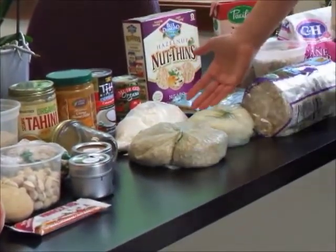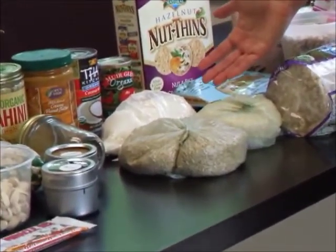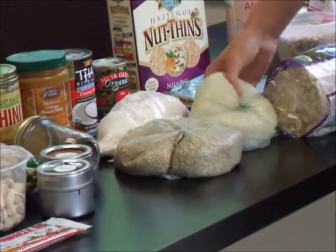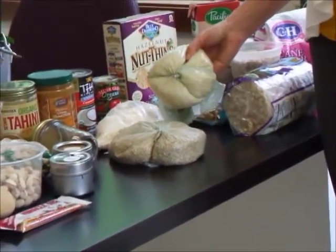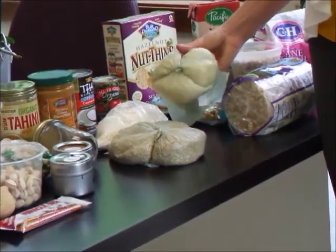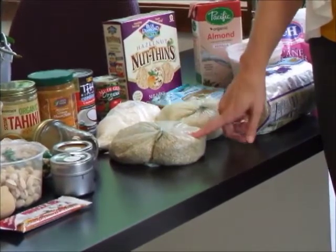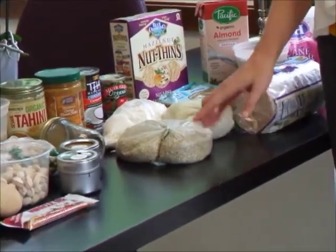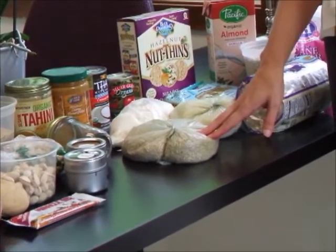Let's talk about grains. Many people think grains are whole foods, but some of them aren't. White rice, for example, is not a whole food. It's been refined, so the bran has been taken off, and it's also been bleached, so it looks whiter. What about brown rice? Brown rice is a whole food. It's exactly the same as it came out of the ground, growing off the plant.